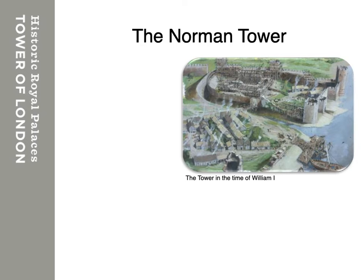Most importantly, he chose this location because it allowed him to control the river. The Thames was very important to not only the security of London, but the security of England as a whole. So lots of his castles, for example, Wallingford and Oxford, they're built on rivers in order to control them. And the most important river to control, of course, is the Thames.